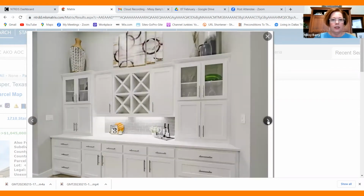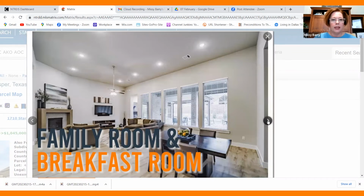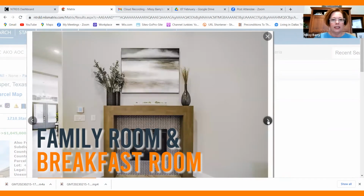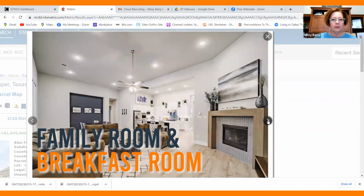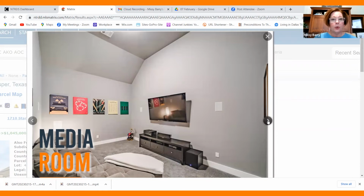Here's another view of the built-in. Your family room, your fireplace, breakfast nook overlooking the backyard. A close-up view of the fireplace detail. And the whole room. Here's your secondary TV room or media room.